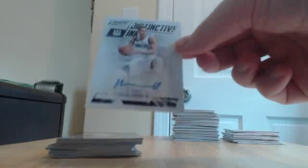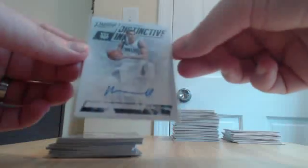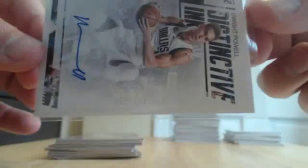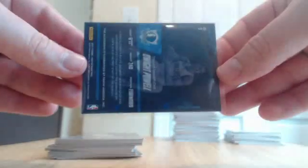Okay, we got our first auto here. And the Mavericks get this one. Distinguished Ink. That is out of 199. Dwight Powell. Dwight Powell. Nice hit for the Mavericks.